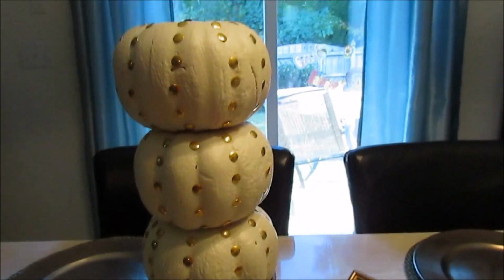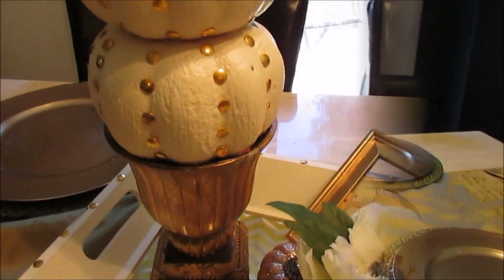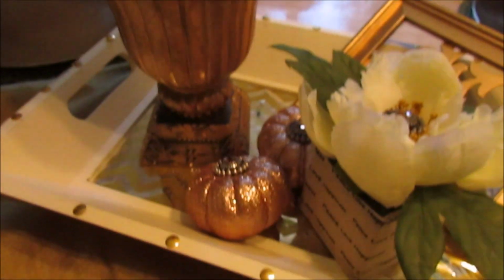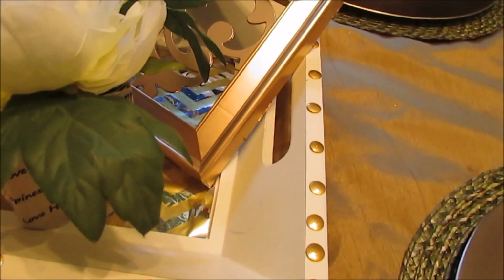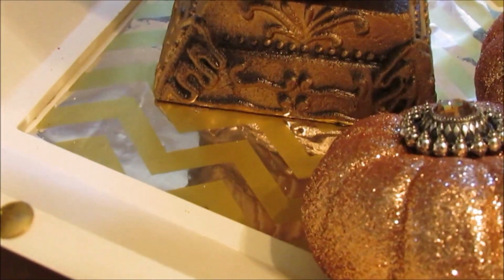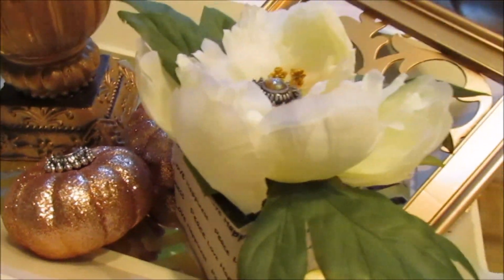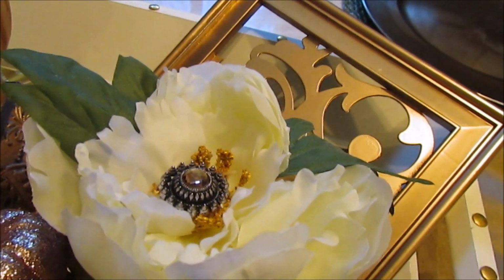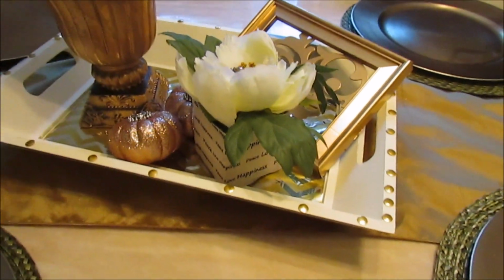It was a little tedious to hammer in those thumbtacks, and if you take a closer look at the bottom, there is some gold wrapping paper. I just cut that out, trimmed it, and taped it, not glued it, because I might use it for something else, to give it an added pop of color. I took the stems out of the pumpkins, I got that from At Home with Nikki, and used these little jewel pieces and hot glued them to the pumpkins and the flowers, and then put that gold frame that I spray painted into the tray.